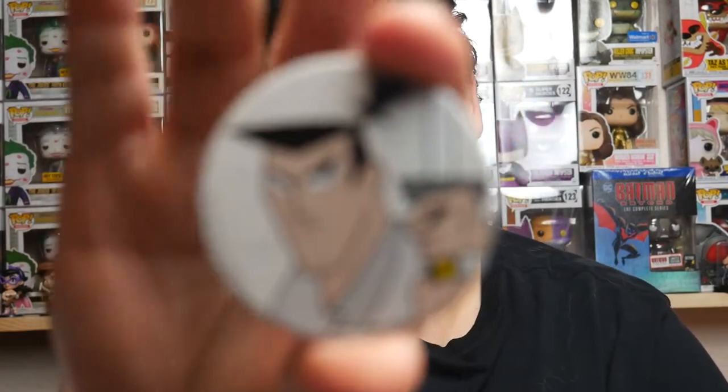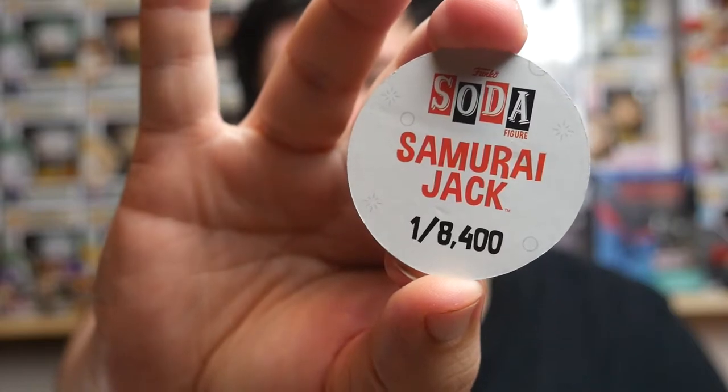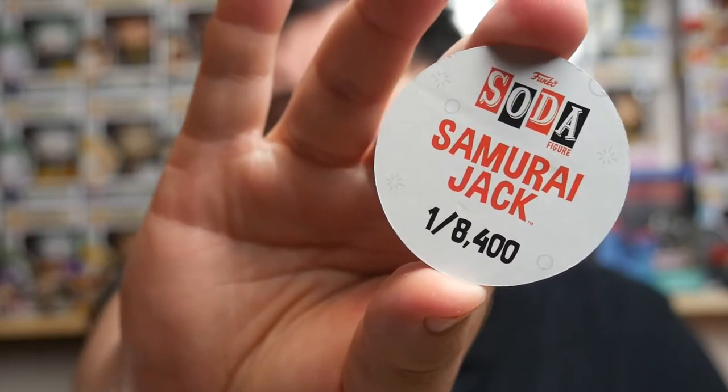So Jack is a smaller piece run than the bonus soda we're going to be opening up. Jack is 10,000 pieces. So the Chase, there's our Pog. There you go. There's only 1,600 Chases, because he's a more limited piece count. So there we go with that one. Grab another Samurai Jack first.